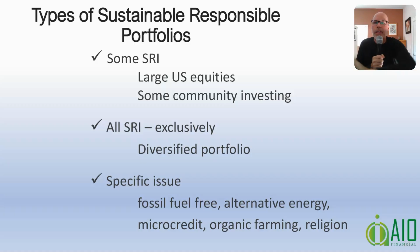You can have an all inclusive SRI portfolio. There are enough types of funds where you can get emerging markets, developed foreign, small cap US, large. You can get a full diversified, even bond funds, diversified portfolio with all SRI that's available. Or there could be a specific issue. You just don't want fossil fuel companies in your portfolio. That can easily be attained, and that could drive that type of a portfolio.